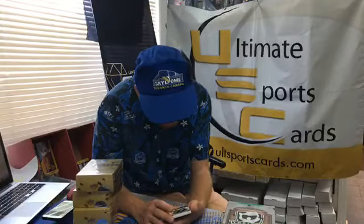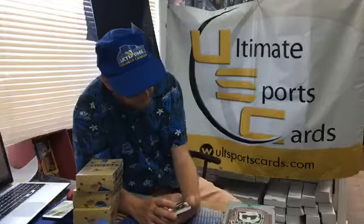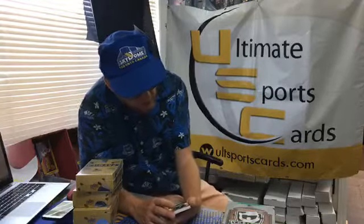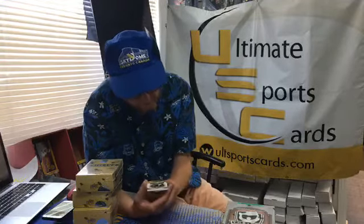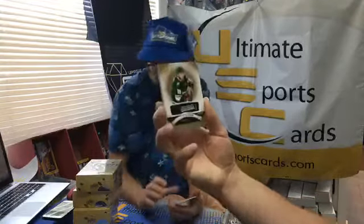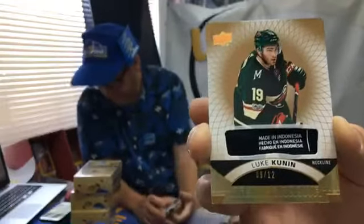And then we got a neckline. Oh, it's made in Indonesia. Fabric on Indonesia. Okay, 9 out of 12, and it is Minnesota Wild Luke Kunin. Oh, super cool. There you go again, Mr. Tim. Mr. LaPlante, congratulations, buddy.